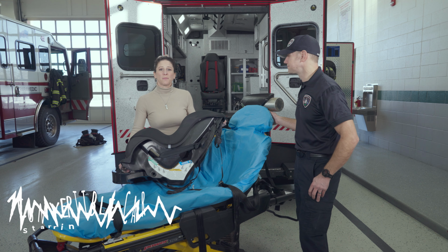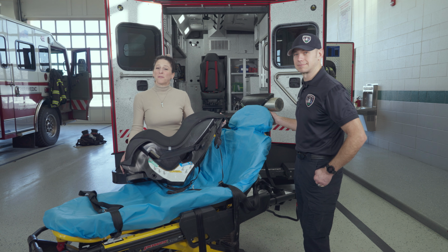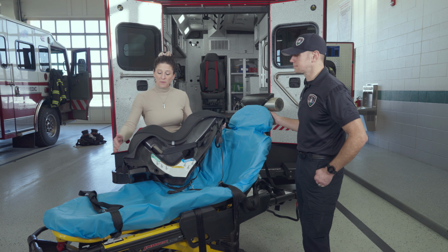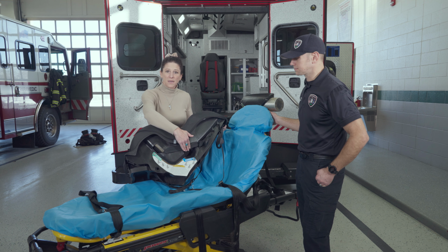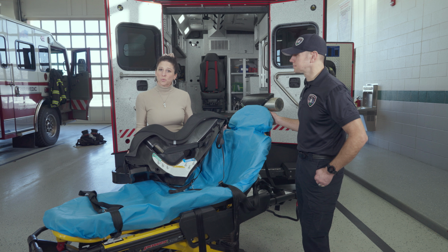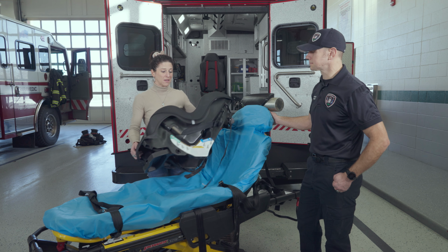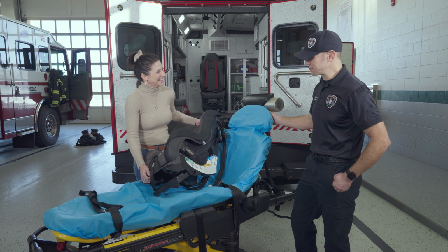We're now going to demonstrate putting a convertible car seat on the cot, and I've got my partner here to help me. But before we do that, we need to identify, is this in fact a convertible car seat? Now remember, the convertible car seat can go both rear-facing and forward-facing in the vehicle, which means there are 2 belt paths. We've got a belt path down here for the rear-facing position in the vehicle, and then a forward-facing belt path here. But the stickers will also tell us that we can go in 2 different directions. Now, do we have 2 stickers that tell us that these can go in both directions? We do have 2 stickers, yes.